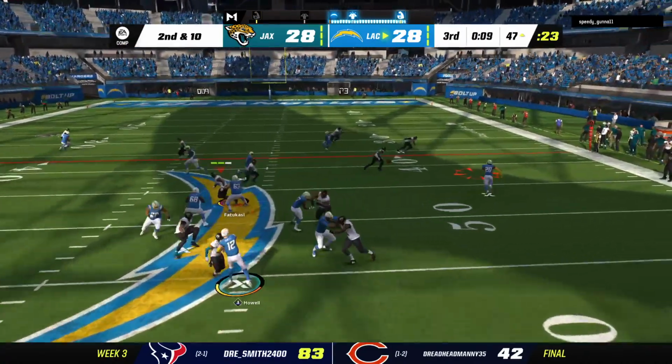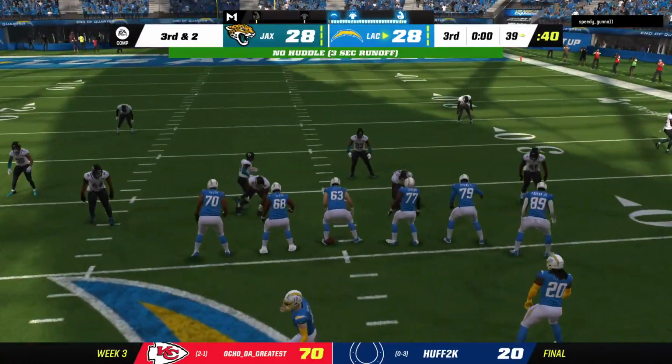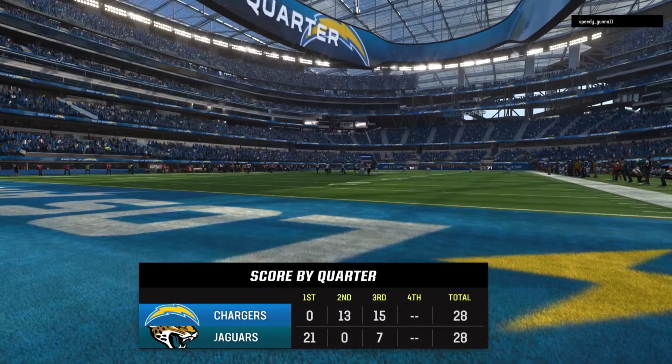2nd down, Howell now. This will go to Henry out wide. And he'll be brought down inside the 40-yard line. So they'll get a little extra time to come up with his 3rd down play as we played 3 quarters.